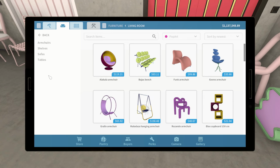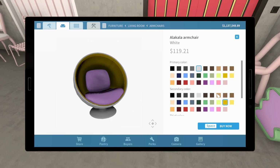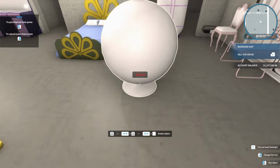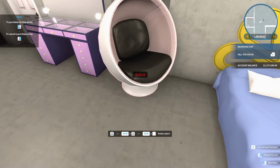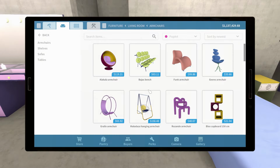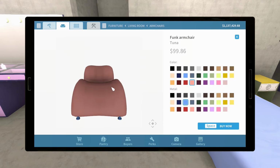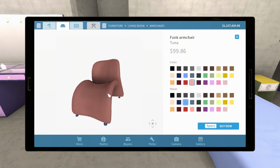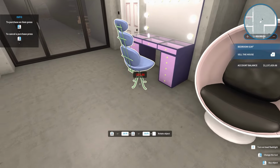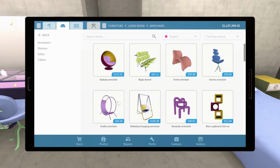Let's look at the living room. We have this cute little egg chair. Who hasn't been a kid and gone in one of these and gone bananas? Here we go. Let's put them over here. It's kind of nice. And we have this sofa here with all the pillows. And we have a funk armchair. I don't know if I dare sit in it, but it's kind of cool. Let's put that with the big one, like so. There we go. What else do we have?